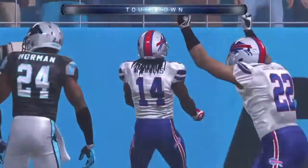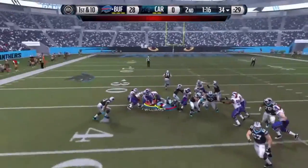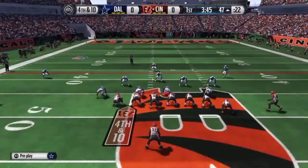And they score again here. Have it at the 34. Handoff to Jonathan Stewart. Ball is out. And it's a takeaway. That'll stop the play right there.